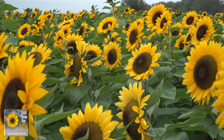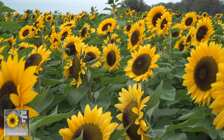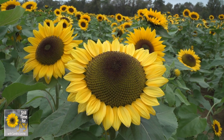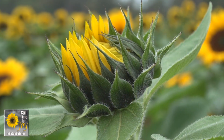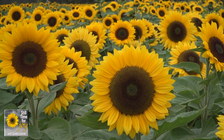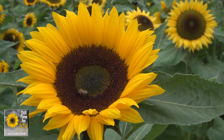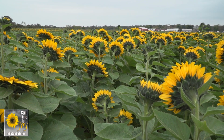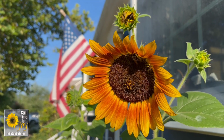If you don't have the space at home or the patience to grow these stunning flowers, take a trip to a sunflower farm. It's a guaranteed pick-me-up, an over-the-top dose of magic, an exuberant reminder to get out in nature for a beautiful path to more joy.